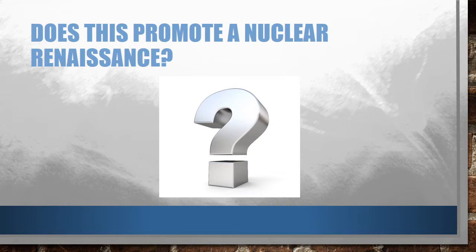So does energy demand promote a nuclear renaissance? The future demand is prevalent for nuclear power generation to take off as the world's population continues to grow. Due to the fact that there are technological advances and everything requires power from somewhere, the demand for energy would support the idea that a nuclear renaissance is entirely possible.